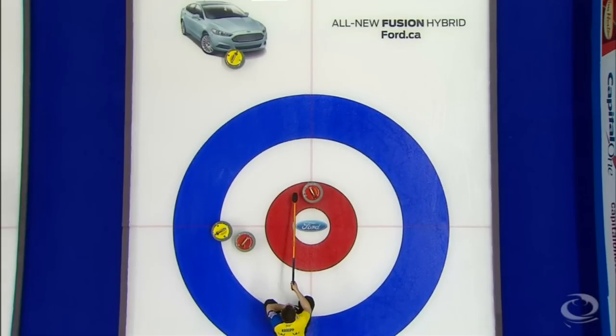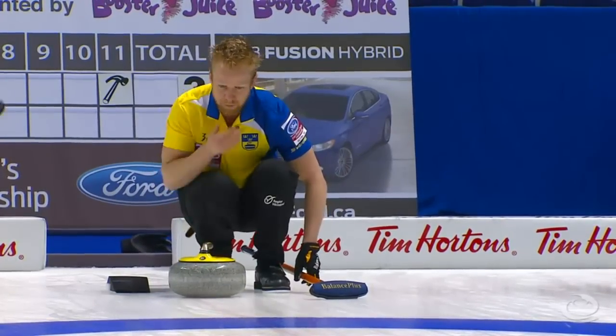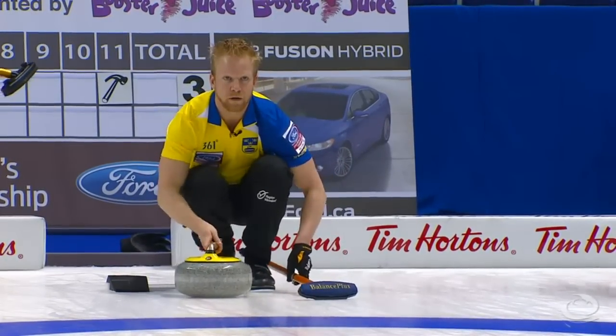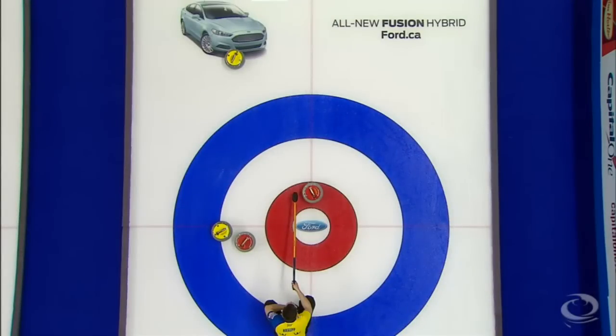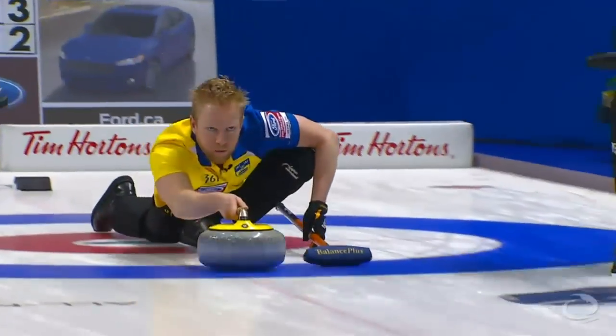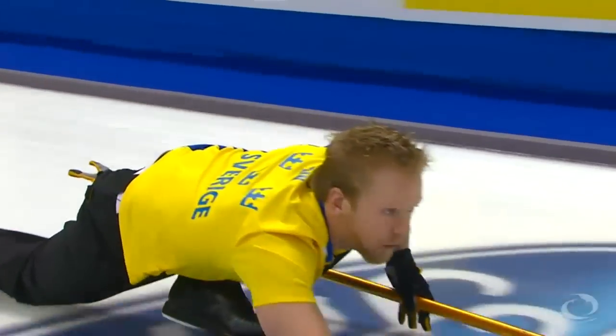Well, the double is there. Yeah. Chance to try and pick up 2. Be their second deuce of the game. Trailing 3-2. Nicholas Sedin, final stone of the 6th end, looking for the double.